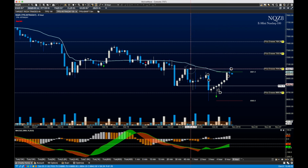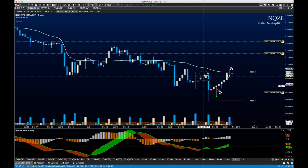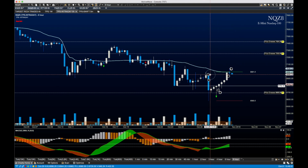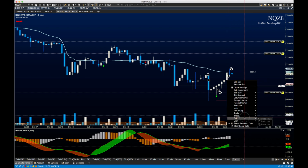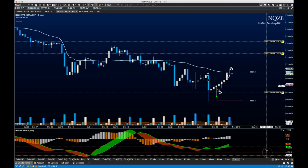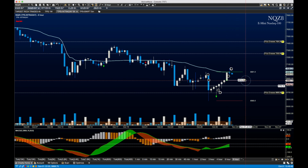70.34 came up into the space. Very nice rejection. And I have that on a multiple, so I'm going to reverse it. So what are we looking at? Well, we've got this congestion point here, and then this one down here. So really, in my mind, taking a look at price action tools coming into this region ought to be fairly important.